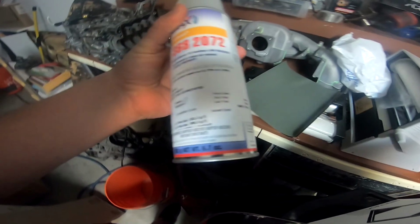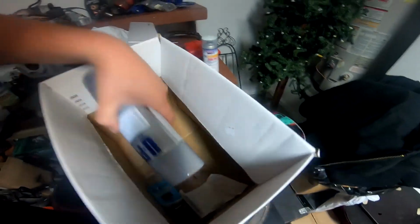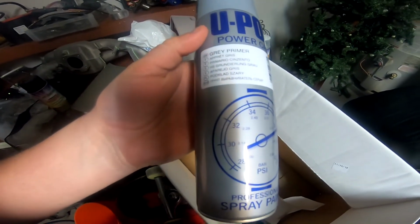NH538-4 Frost White mixed into this aerosol can. Pretty cool that they can do that. And then just some gray primer, nothing fancy. Oh, my brother got me a sick knife, so we're gonna put this to action. This is the throwback. Check this out.